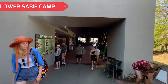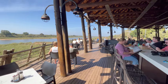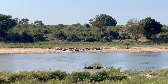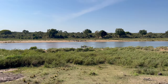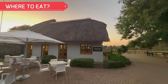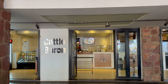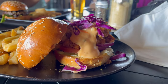The Lower Sabie Rest Camp sits on the bank of the Sabie River, one of the few perennial rivers to flow through the Kruger National Park. Crocodiles, hippos, and various water birds are common residents and can be easily seen from the comfort of the camp's restaurant. Most of the larger rest camps have restaurants that cater to visitors. Restaurant chains such as Cattle Baron and Mugg & Bean provide South African delicacies.